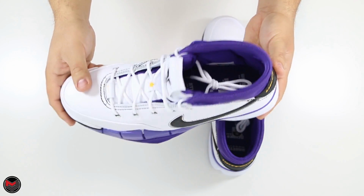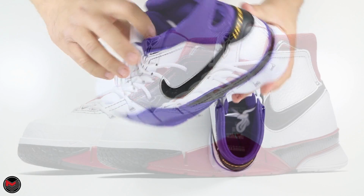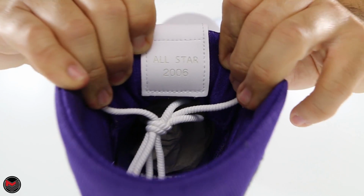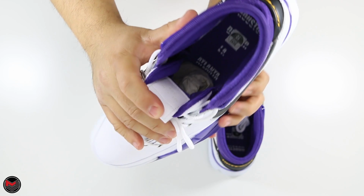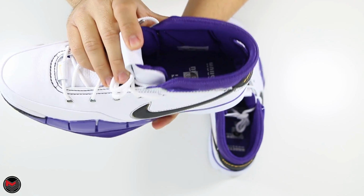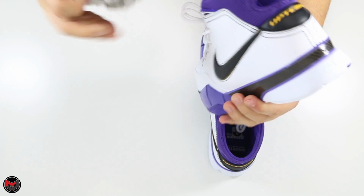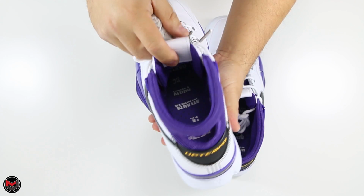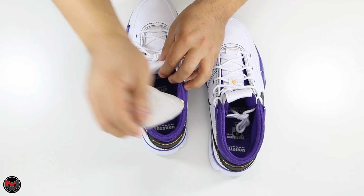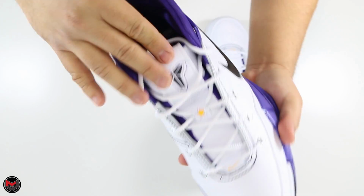So it's pretty much supposed to mimic the 2006 edition of Kobe's All-Star Game shoe, and it has the All-Star inscription on the back, and then has all the dates on the insole that Kobe had participated in. So you have Houston, Denver, Los Angeles, Atlanta, and it goes all the way down: DC, Oakland, New York City. So that's pretty cool. And then you have the gold star on the tongue right there.